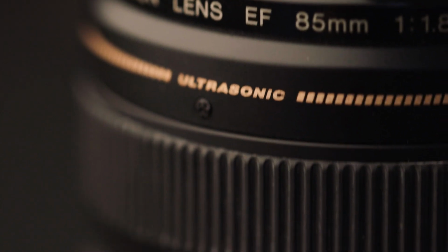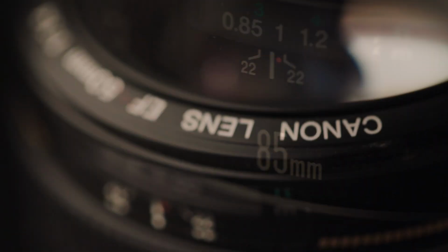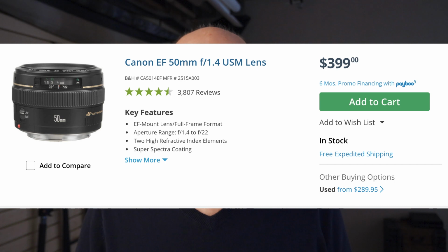The other two lenses are the Canon 85mm f1.8 and the 50mm f1.4. The 85mm f1.8 retails for $499. It delivers a wonderful look. It does not have image stabilization. The third lens is the Canon 50mm f1.4. This retails for $399. All these prices are current on the day of this video.